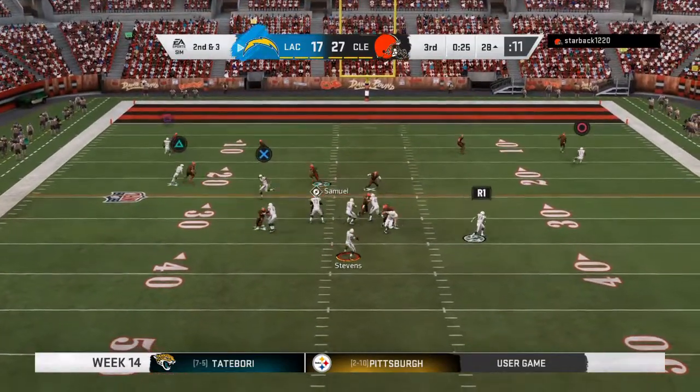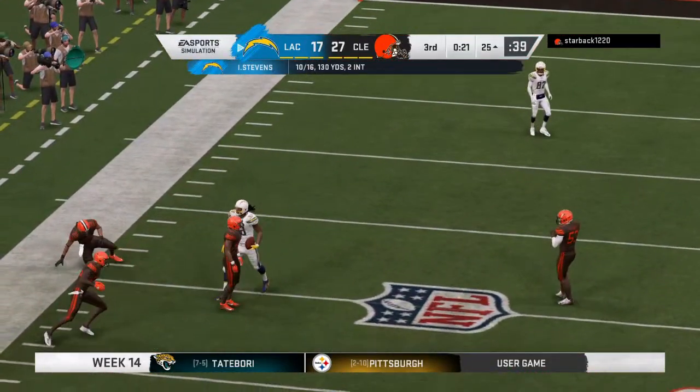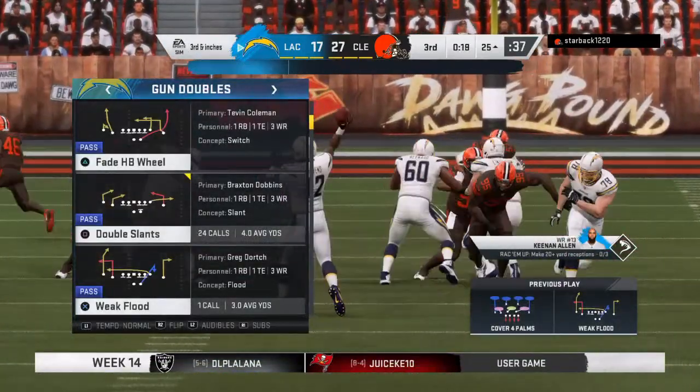Second and 3. It's a short one here, complete to the tight end. Only 3 yards on the catch.